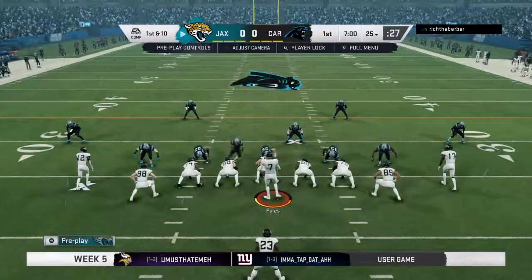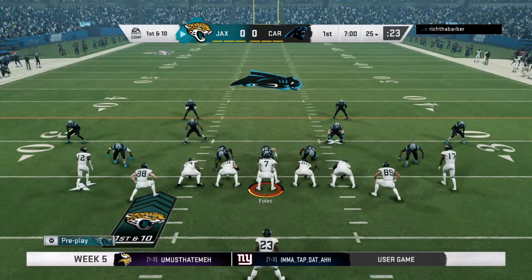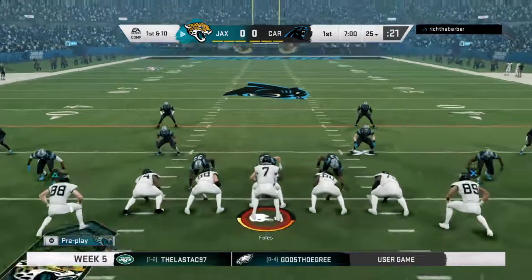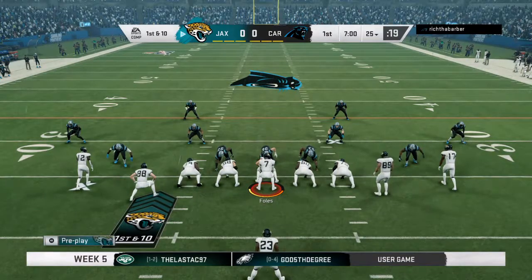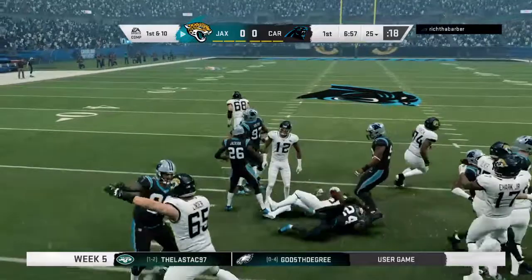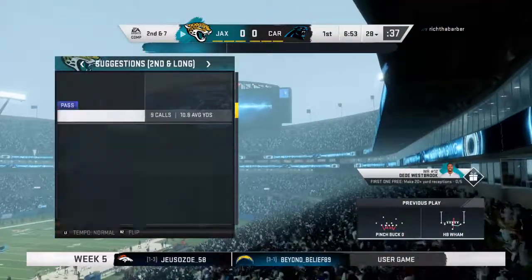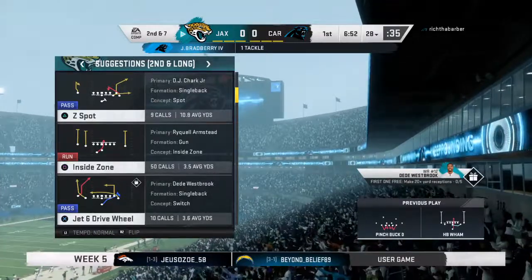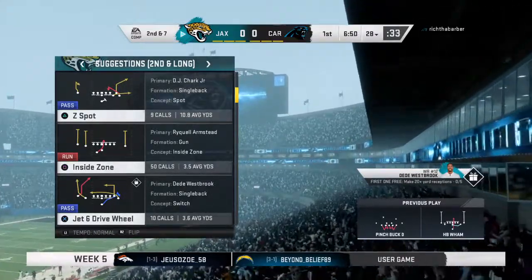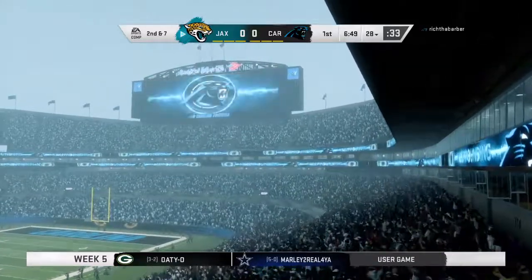Here we go. Here's the fifth-round rookie from Temple. It's Raquel Armstead. And he'll be upended at the 28-yard line. Just a 3-yard gain there. 3 yards on the pickup there, and it'll be second down. Brings up 2nd and 7.